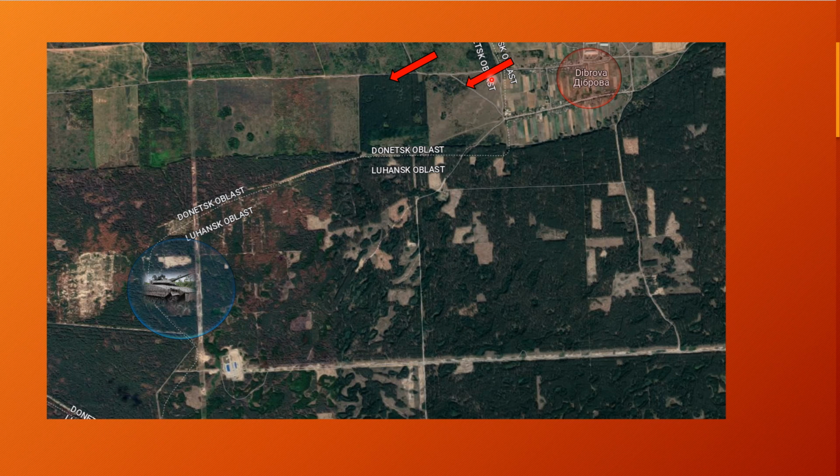Slightly to the north, outside of Debrova, Russia has made some gains, taking ground. And the 21st Mechanized Brigade has been located to the woods here along the Donetsk-Luhansk Oblast border, in this forest, and this is probably where the CV90s are conducting combat, holding the front line, facing a Russian advance towards Zarechne and the vital bridges across the river over there.